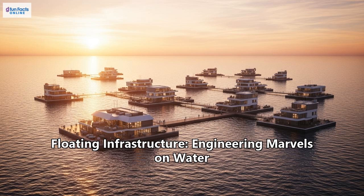And of course, you have to keep them in one place. Advanced mooring systems anchor these structures securely, while still allowing them to move naturally with the water. And since they are often off-grid, they require self-sustaining systems for power, water, and waste, usually powered by the very renewable energy they're designed to champion.